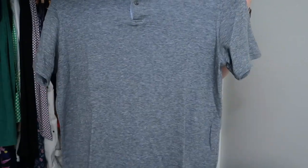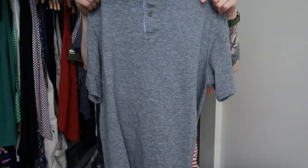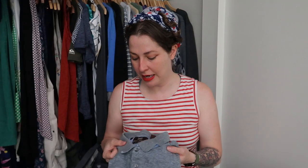This is Hickey Freeman. Hickey Freeman used to be able to sell for a lot, but not anymore. But this is just a nice gray basic Pima cotton polo. It is a size medium, so I don't expect to get a lot for this at all, but it is a known brand and we are in polo season and it's Pima cotton, so it's a little bit higher quality of a fabric, so hopefully someone will pick that up for me.